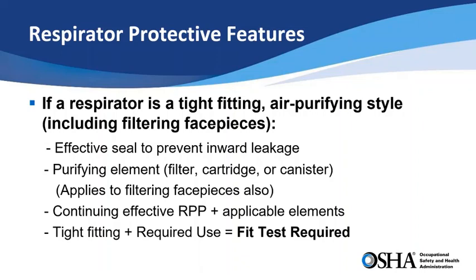The second feature is the purifying element itself. If we're talking about the N95 filtering face pieces, that whole face piece is composed of the filter, and that filter needs to stay as clean as possible, not be damaged, and the whole mask needs to fit tightly. So those first two things are really key to providing respiratory protection. And then the third bullet is really the third step, and that is to maintain a continuing effective respiratory protection program with all of the applicable elements. And what this kind of catch-all third requirement means is that it's not a set and forget kind of approach to respiratory protection.